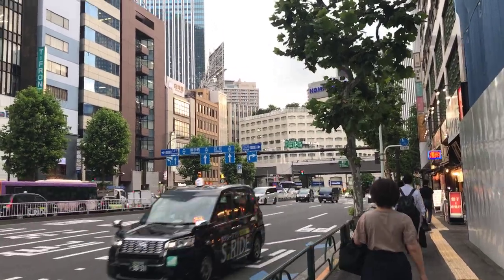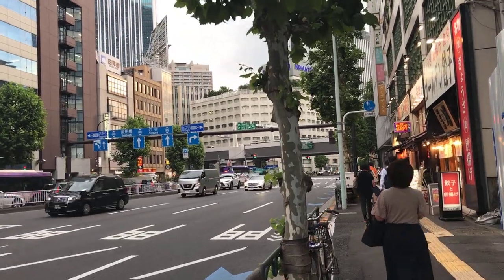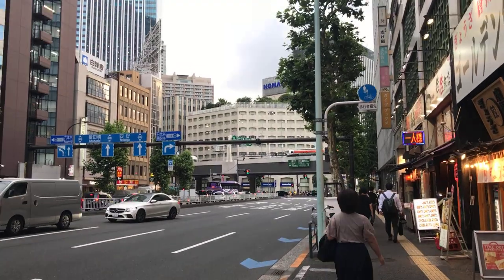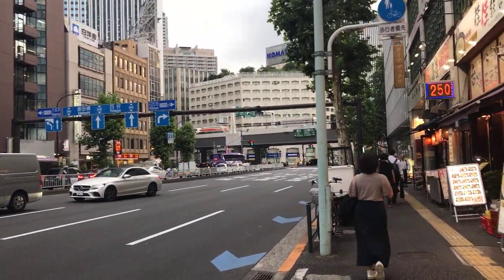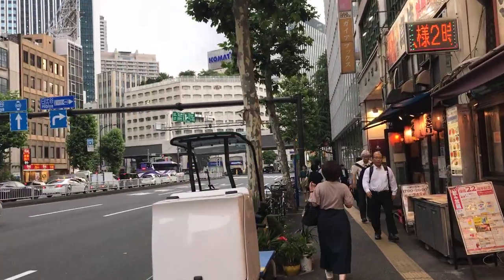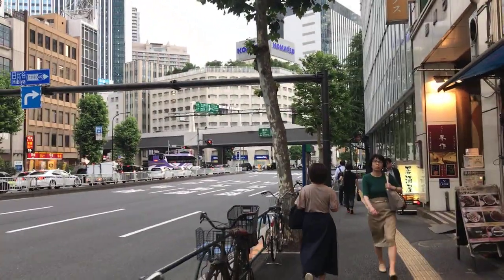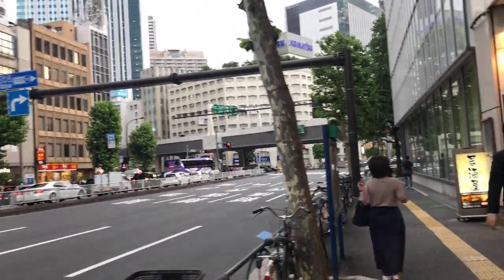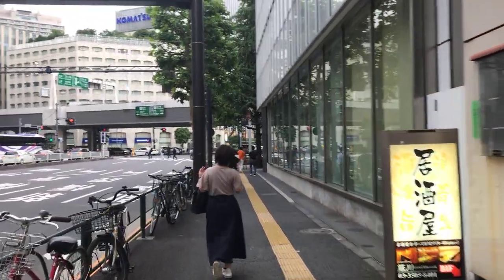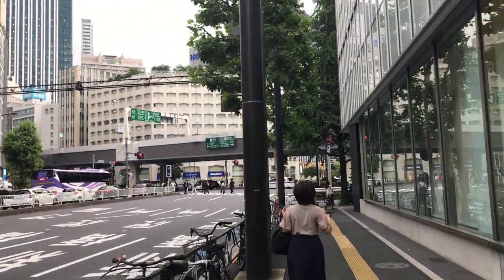Since I came to Japan 8 years ago, there have been so many changes during these years, so many, you know, high-rise buildings and technology implementation. These things are changing all the time. So that makes things different from other parts of the world. So, all right.